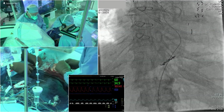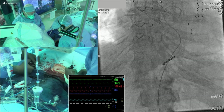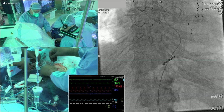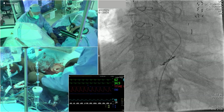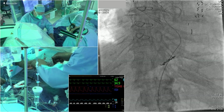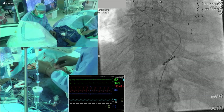You know, one of the reasons to show this case, we were discussing what to show. We showed you an incredibly complex case this morning, but one of the reasons to show this is how far aortic valve replacement has come and how easy and quickly you can replace an aortic valve in 2023. You want to give protamine? I think we achieved that.